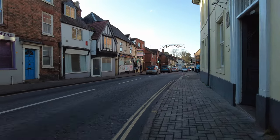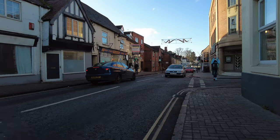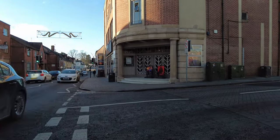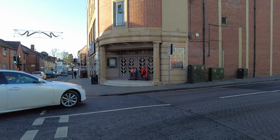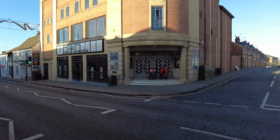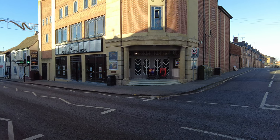Right, I'm in what I call stealth mode here, filming. I think this is the cinema just here. So yeah, we'll have a look at that from across the road. Yeah, so that's the cinema. It used to be called the Regal, I think. But Spider-Man's on, No Way Home.